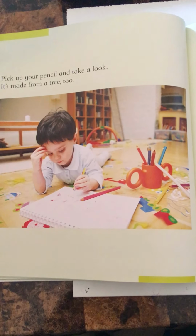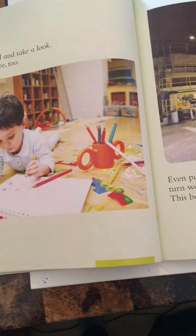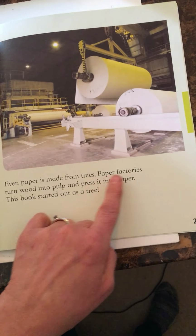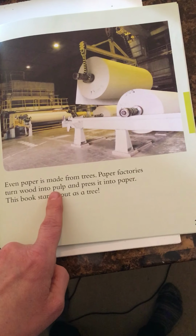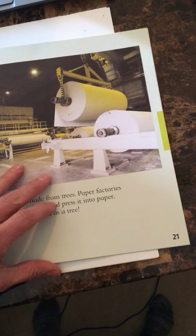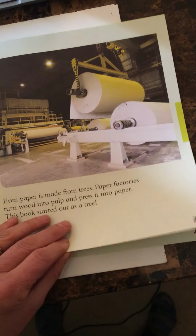Hey, pick up your pencil, it says. It says, pick up your pencil and take a look. Look at that. It's made from a tree, too. That's wood. My pencil is wooden. Even paper is made from trees. Paper factories turn wood into pulp and press it into paper. This book started out as a tree. Look at that. So this very book that we're reading started off as a tree.